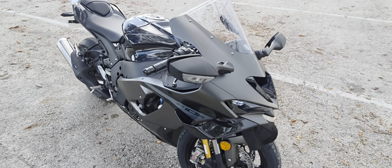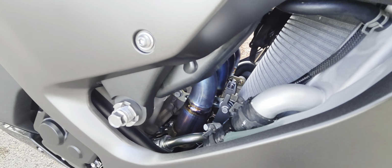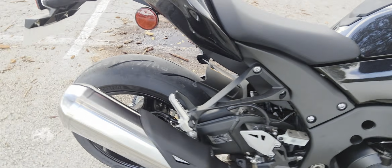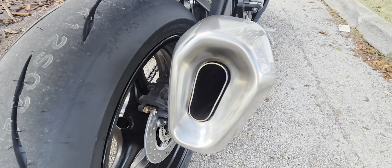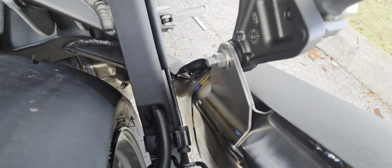Check out the new ZX10 2026, baby. Look at them titanium headers, baby. Not only that, it got a titanium muffler on this thing. How do I know? Because if you look down deep in there, oh, that's titanium, baby. Yeah.